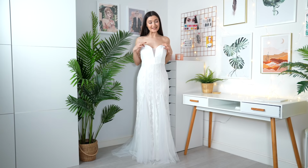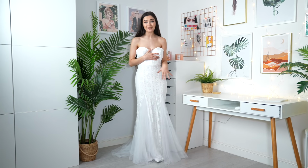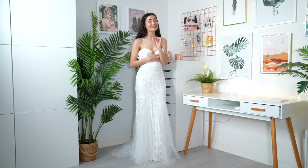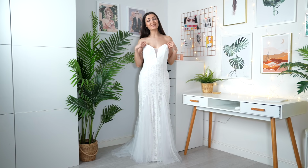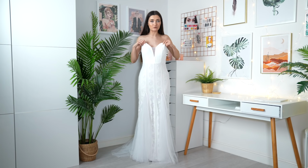Okay, this next dress, I mean it is absolutely gorgeous. I love the bottom and everything about it, but it is just a little bit too big. So I got this in size small and as you guys can see, it is freaking huge. I'm literally drowning in this.